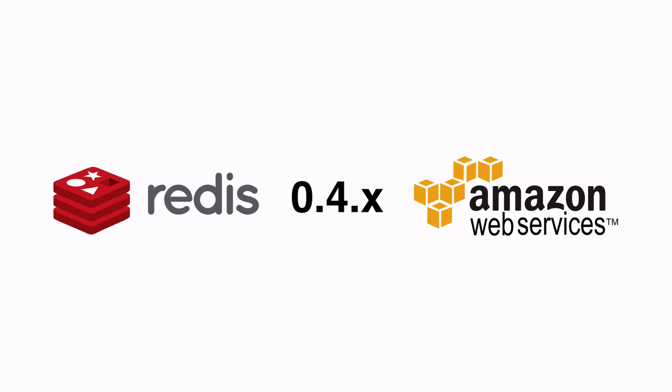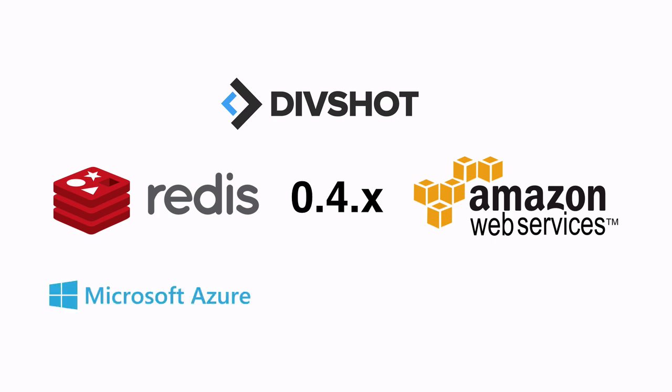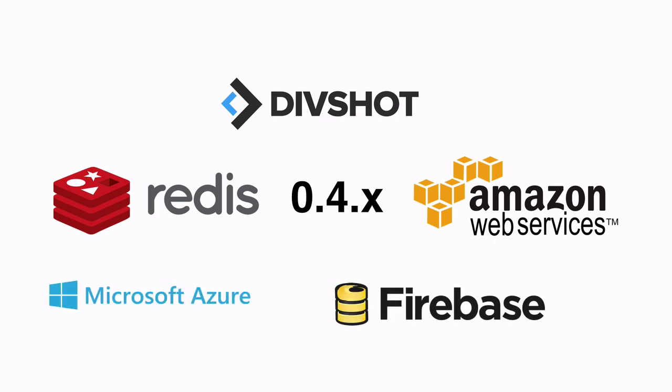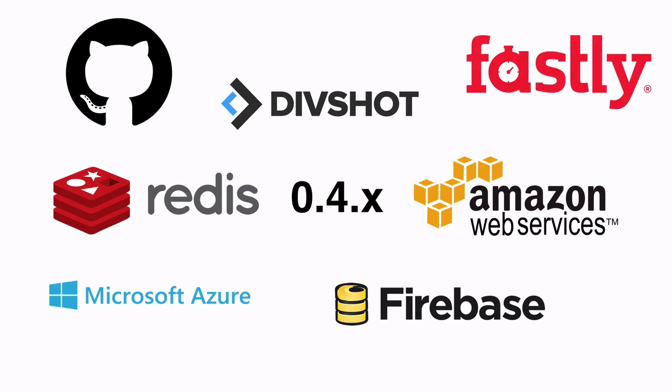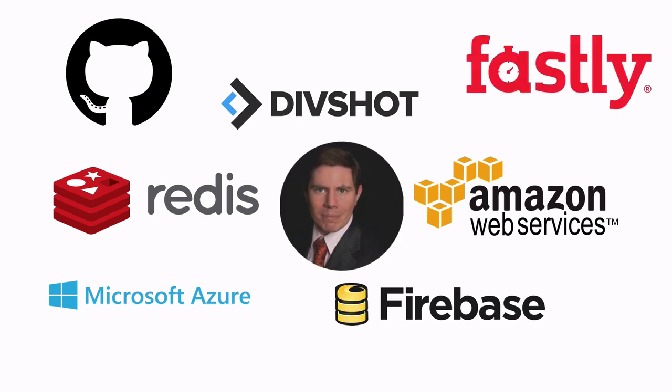Where 0.4.x was very heavily focused on Redis and Amazon, we started to see that we've got all these other options. People deployed to DivShot, Azure, Firebase, GitHub Pages, Fastly, and Brian's crazy setup that I mentioned. Which I'd love to talk to you about now, Brian, after this at the bar, yeah?